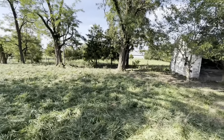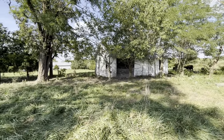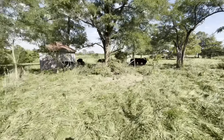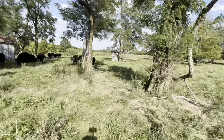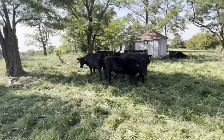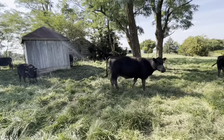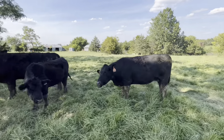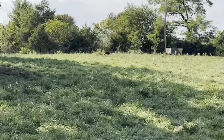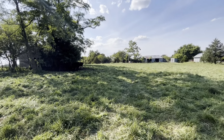All right, I hear this little guy. Let's go find him. You may want to skip this part if you don't like watching people drive on four-wheelers. There's Mama. Maybe she'll stay over here while I tag Baby and won't mess with him too much. I see him right there. I do want to try to do this in the shade. Looks like he's hungry.